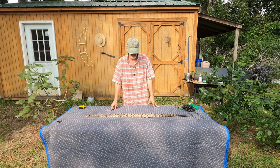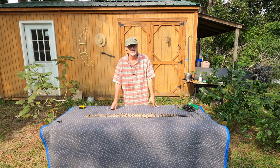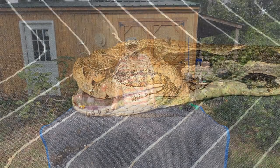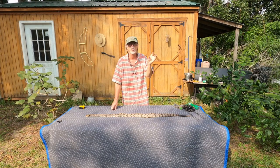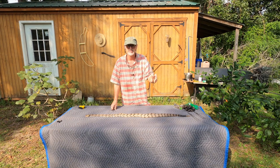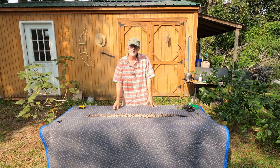So rattlesnakes are members of the pit vipers. And of course, pit vipers means that they actually have a pit in between their eye and their nostril. You can see right here where the laser pointer is. That is the heat sensing pit of the snake. And that kind of helps them sense heat coming from prey or from predator. So it's important to remember that's how they actually hone in on their prey in order to make an accurate strike.